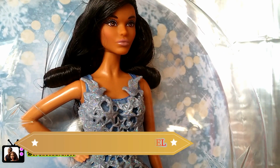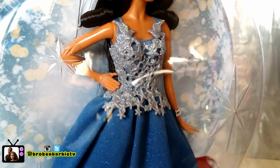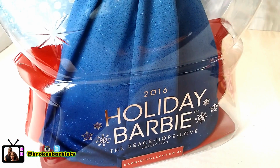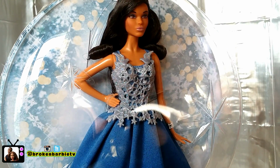Let's not keep her in the box for too long because of this annoying glare, but this is basically what she's supposed to look like. The packaging is supposed to look like a snow globe, you feel me? Pretty clever, Mattel. Okay, so now let's get into her sculpt.